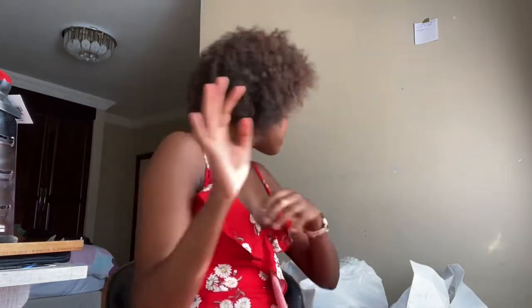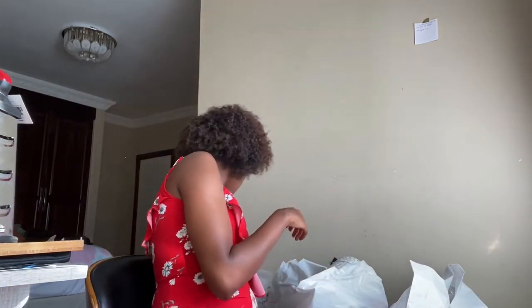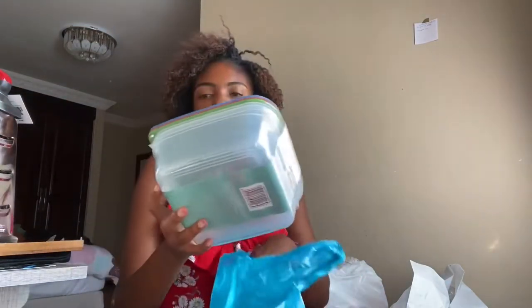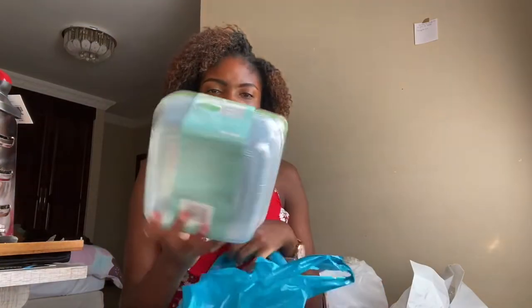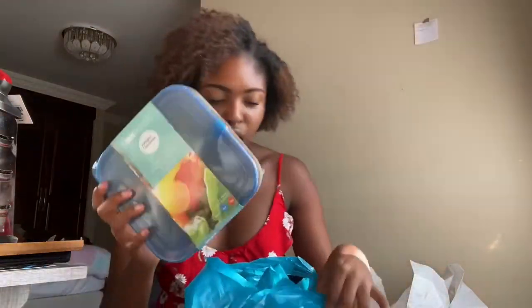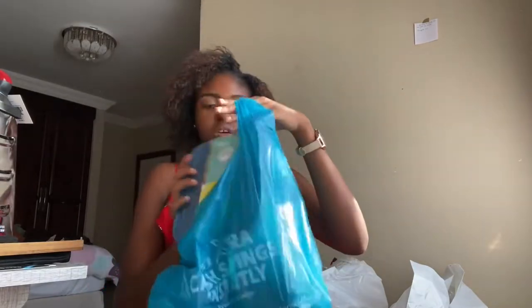What else? I'm trying to just do all the kitchen stuff first and then I'll get to the bedroom stuff and bathroom stuff. Oh, okay. I got these Tupperware snack tins. Oh my gosh, ew. I just took off my cornrows literally like 30 minutes ago, so my hair is a bit of a mess. Excuse me. Checkers. I don't know how much this is. It doesn't say. But yeah, got these airtight containers. I got 2 sets. So, yeah.